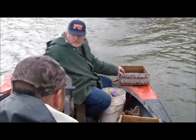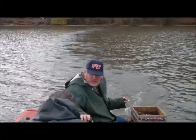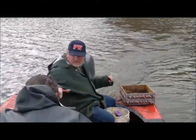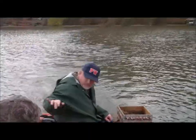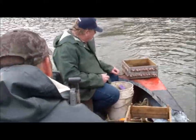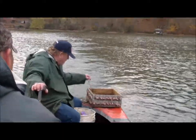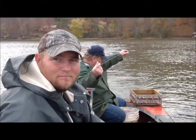Okay. There's a lot of fish on the radar right there. I don't know what they're doing. It just now dropped off down to 40 foot. I don't know which one it is. It's 50 foot now. That's good, you catch that drop off too. Yeah, it's going to catch the drop off.